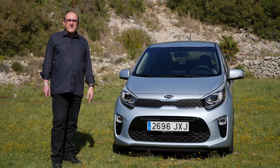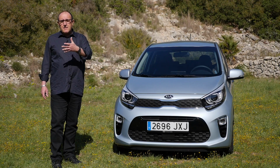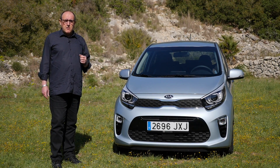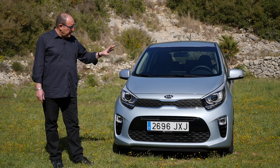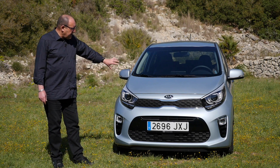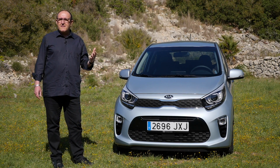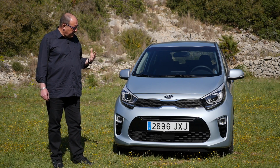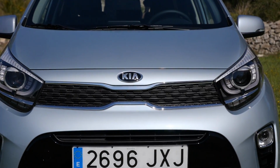Let's start with the front design. The design of the new Kia Picanto comes from Korea and Germany. It's a design combination to give the car a more European look. We get the typical tiger nose from Kia, and with these angled headlights, I think this car has a grimy face. Small cars often have a laughing face, but this car, I think, has a grimy face, caused too by this grille under the tiger nose.